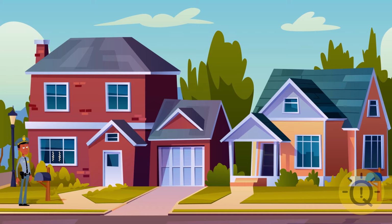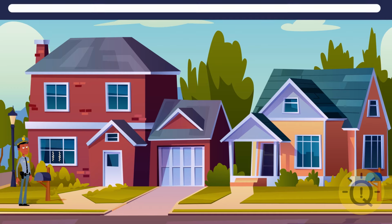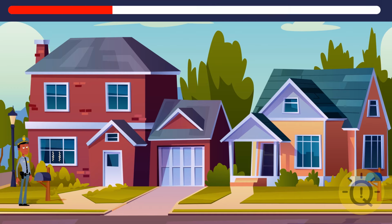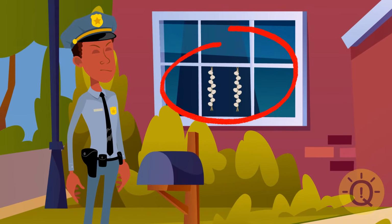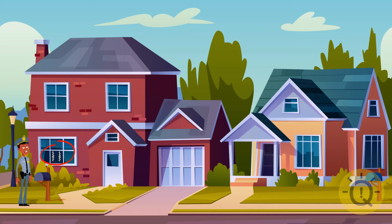The vampire lives in one of these 2 houses. Can you tell which one? Look, there is garlic hanging in this house. Vampires can't stand garlic, they prefer cilantro, so it cannot be a vampire's house. So the vampire lives in this one.